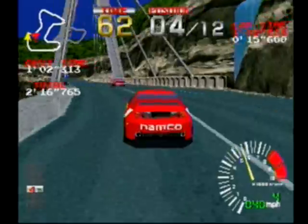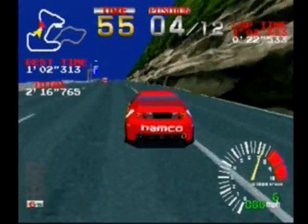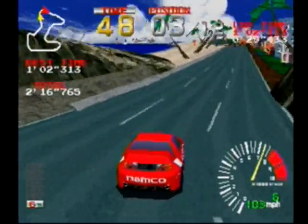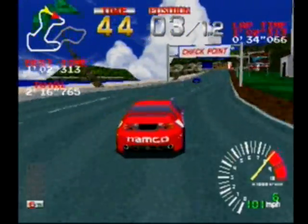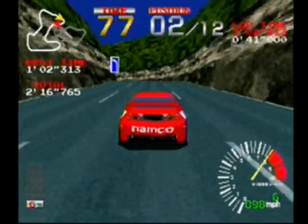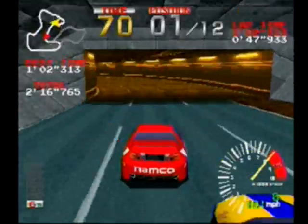As you can see, the physics in this game are very rudimentary, to say the least. But that's never really been the focus of these sort of racing games. For example, Daytona USA, Ridge Racer, Virtua Racing. Virtua Racing was the first game to really try real-world physics. Not really as advanced as something like the original Gran Turismo for the Sony PlayStation.